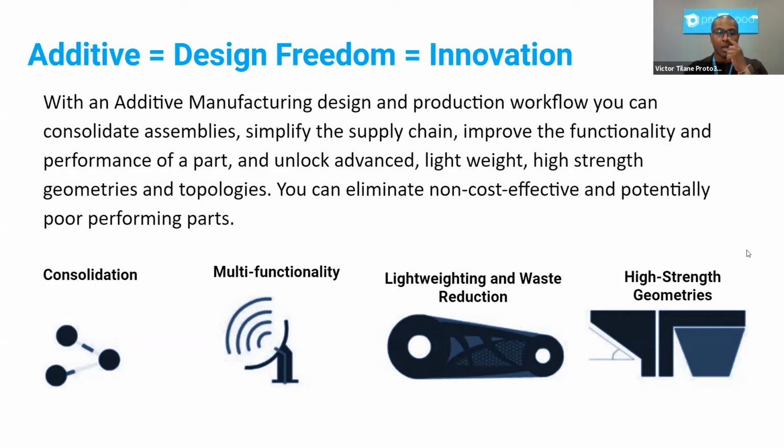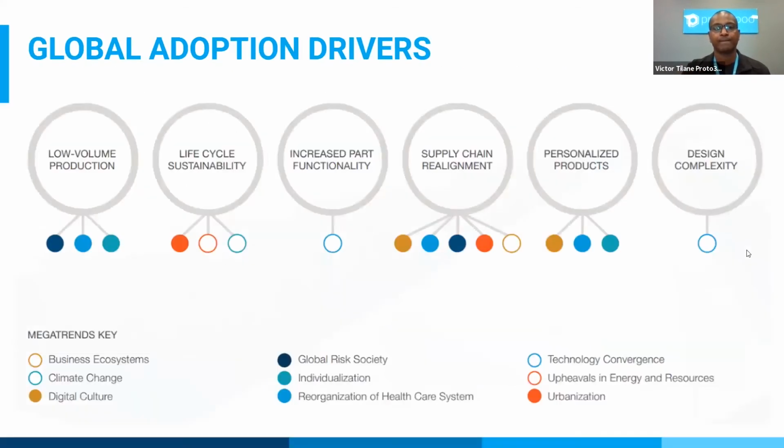So it transforms the way that you look at the way that you design a product, the way that the product functions at the end of the day, and maybe even sometimes the environmental impact and the sustainability of the product and the business as well.